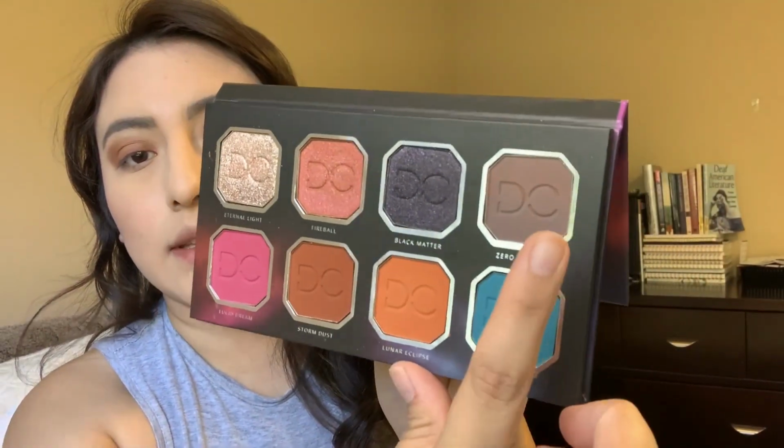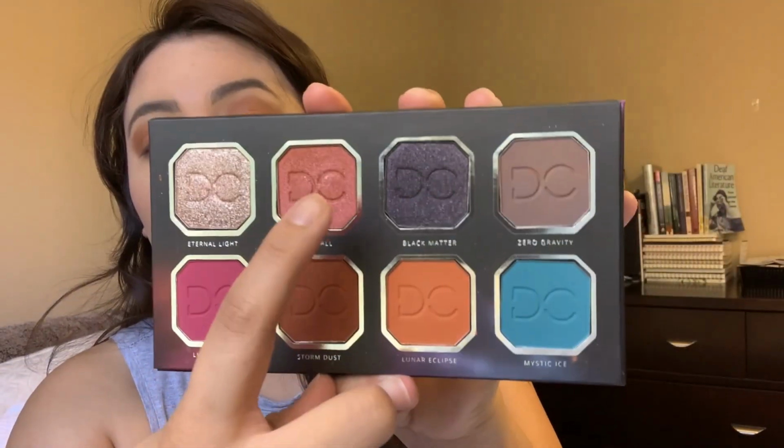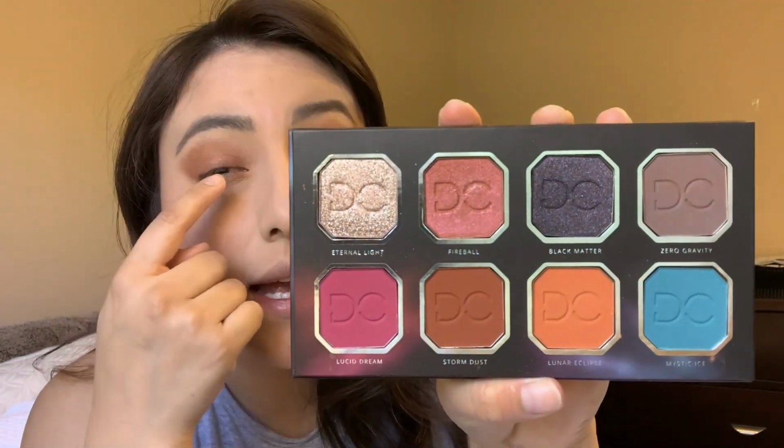Okay, so I went ahead and finished this kind of smoky eye. I used the shades Lunar Eclipse, which is this orange one right here, and this one that's Zero Gravity, and I mixed them together to create this kind of ombre type look. And then I added a little bit of Fireball right here to add a little shimmer, and towards the end right here I used this one, which is called Eternal Light. So I hope you guys like this one. I'm gonna finish up with my eyeliner and mascara, and then I will come back for the last two products.